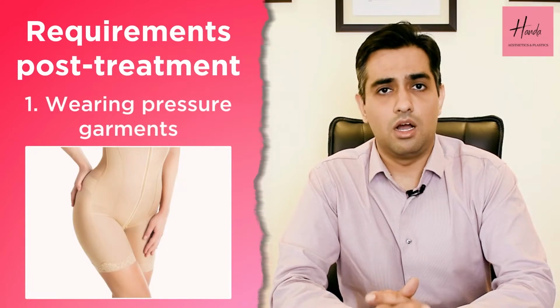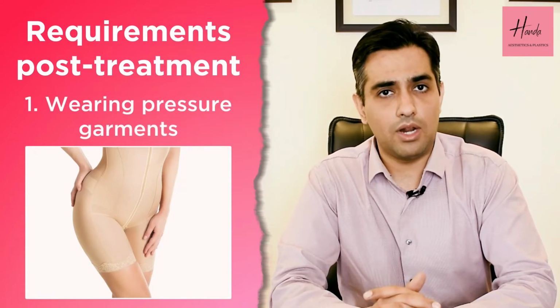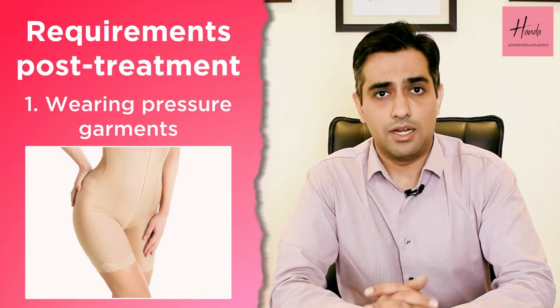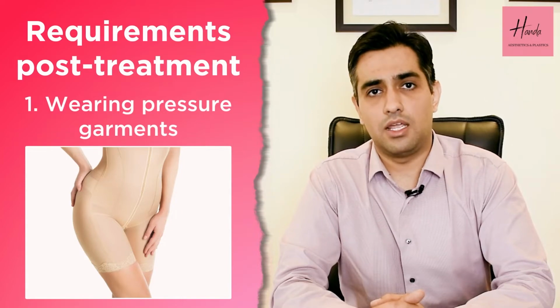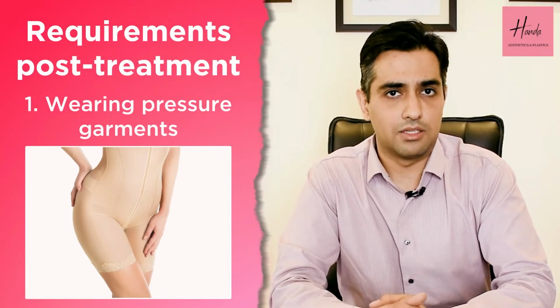1. Compression garment. A compression garment is a tight garment which is to be worn for 24 hours a day for at least 6 weeks after the procedure. It has to be worn 24 hours a day, even while you're sleeping, and it can only be taken off while you're taking a bath.